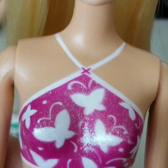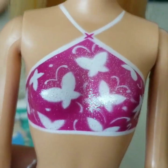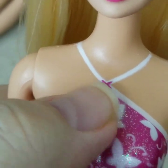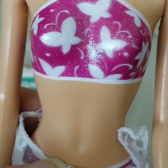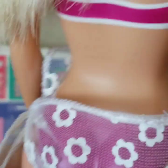But yeah, on to this one again. So she does have a triangle shape for her bathing suit. The butterflies and glitter. She's got a little butterfly here. There's a strap that goes around. She is on the belly button body from 1999. So yeah, you can see.